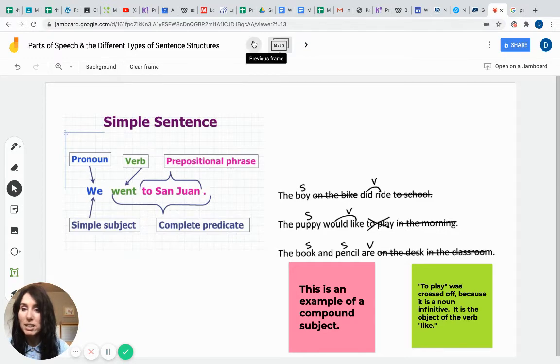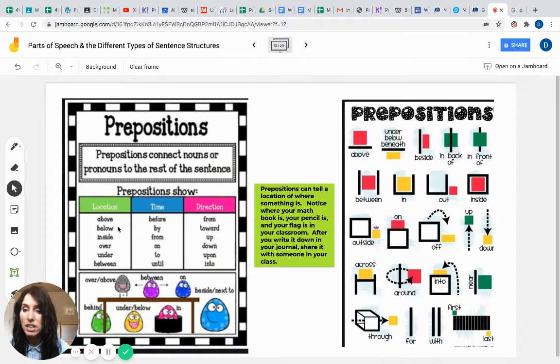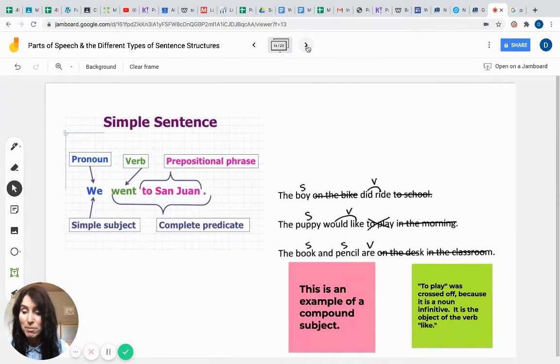So if I come back to this screen here, these are prepositions. They are everywhere in our written work. It shows position, doesn't it? Or location. Where did you go? Well, I went to San Juan. So that's called a prepositional phrase. And this is the preposition, and this is the phrase. It's just a group of words that are connected together, makes up a phrase. So yes, that's a simple sentence.